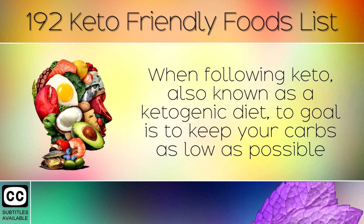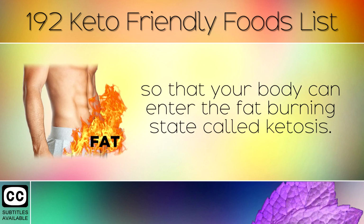When following keto, also known as the ketogenic diet, the goal is to keep your carbs as low as possible so that your body can enter the fat-burning state called ketosis.